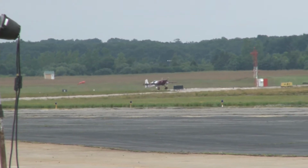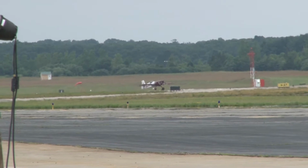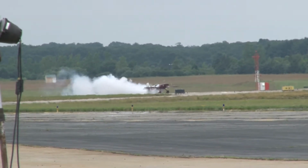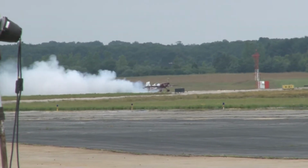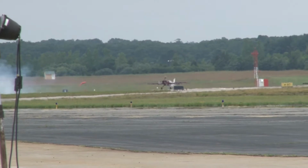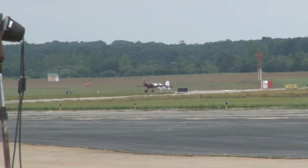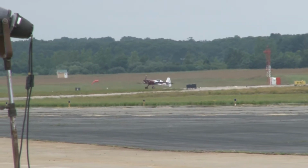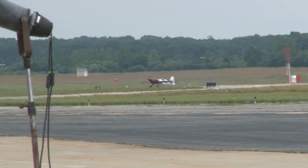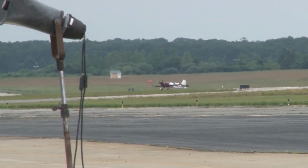Well, coming up, we're going to be introducing Michael Goulian very, very shortly as we continue to shuffle things as we are holding here about 1,000 feet ground to the base of the clouds. Michael Goulian's out there on the runway, getting ready to take off, and he'll be coming into the aerobatic box very, very shortly.